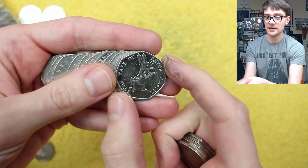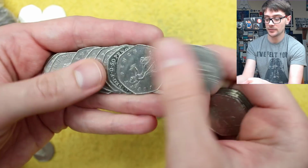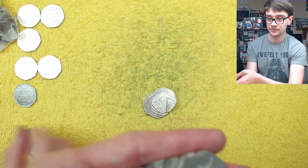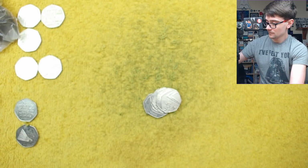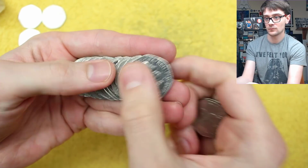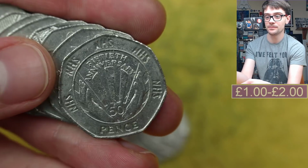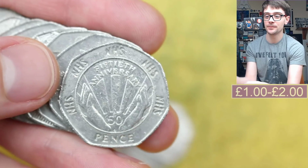We got 2017's Peter Rabbit, very, very common. A little bit thin on the ground are our finds so far, but you never know what might turn up. There's a 2020 Peace, Prosperity and Friendship with all nations 50p. Oh, there we go. That's a particularly nice one. It's the NHS 50p. It's slightly more than face value. It's a lovely, lovely coin though.